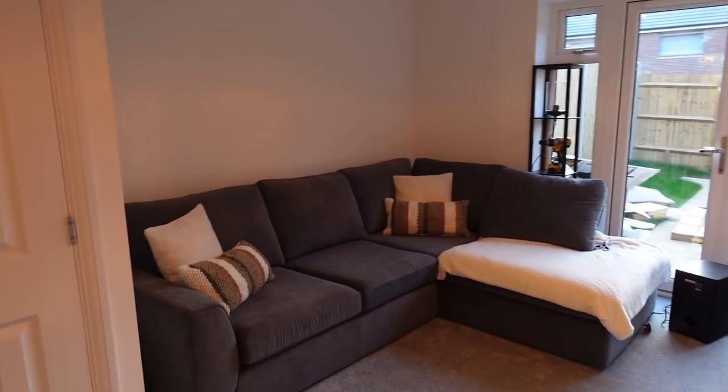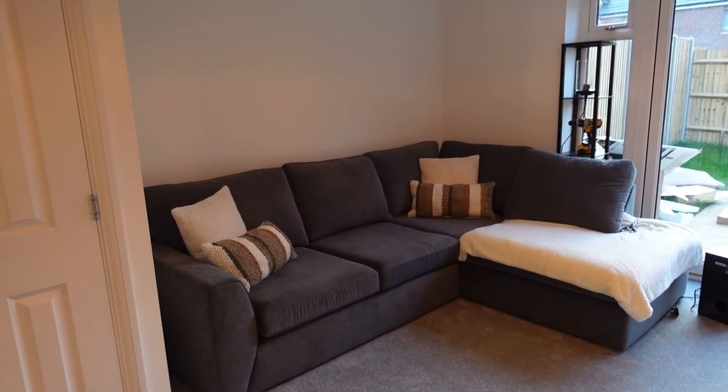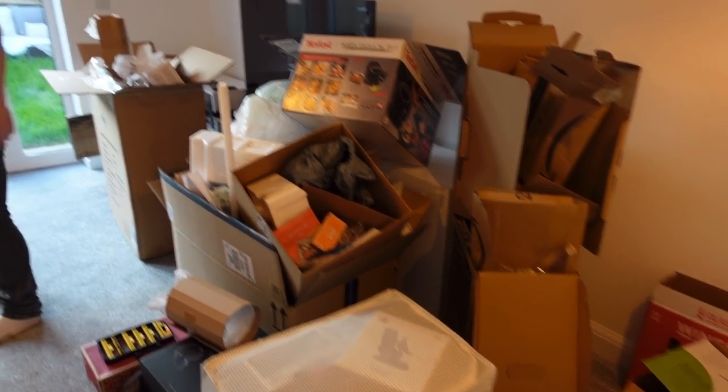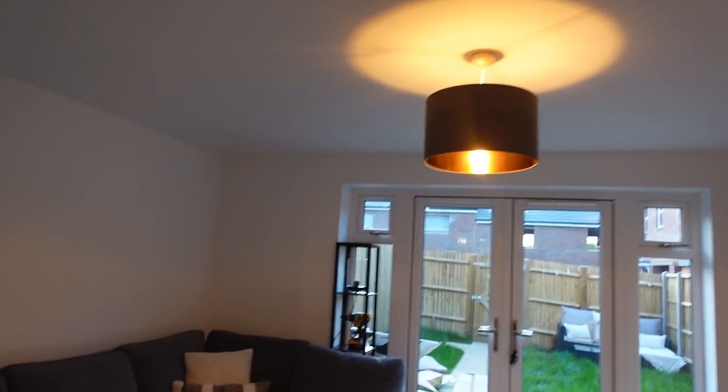This area is definitely looking so much better now. Obviously, it's a lot tidier. I mean, this is where all the mess is. But over here is looking good. And then we have the two lampshades on.